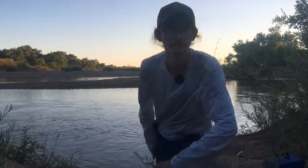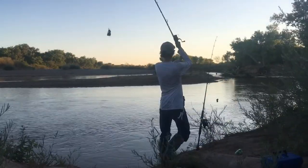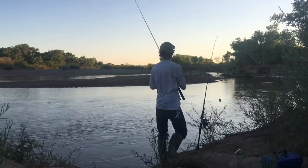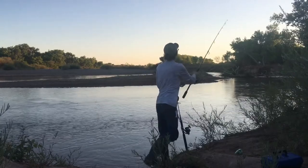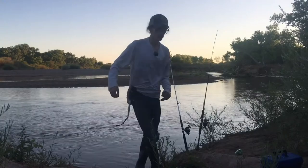Got chicken on both rods. Let's get these baits out there. And like normal, we wait for a fish.